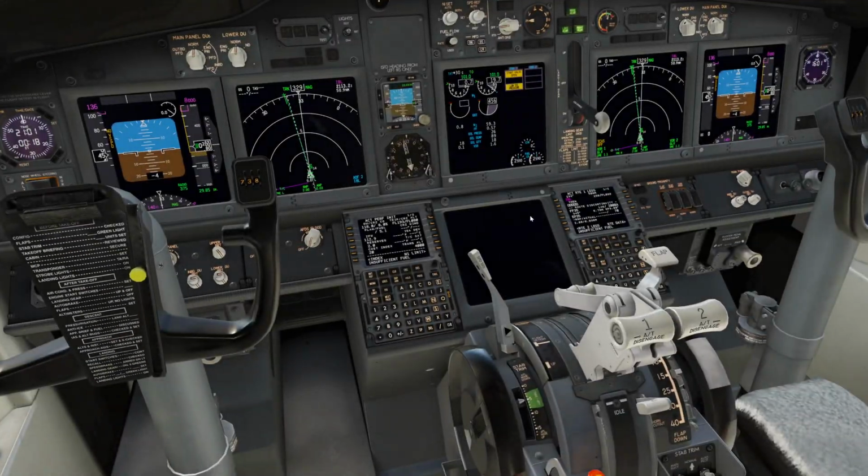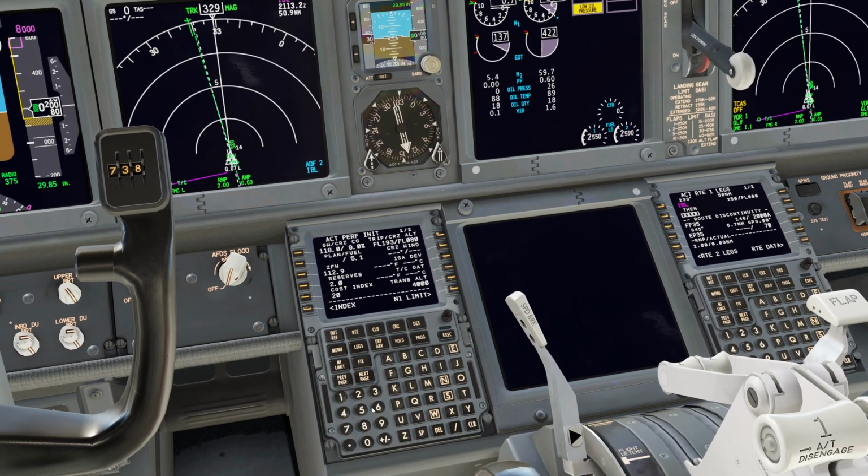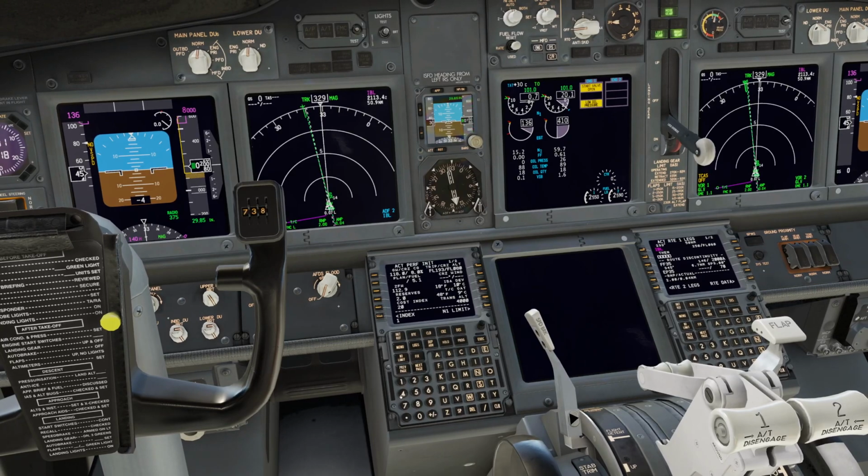Let's start number 1. ISO deviation again because it's much hotter than the 14 degrees and we're not flying that high. I think I'm actually going to go with 10 degrees this time. Boom. And the cruise wind is just vaguely 140 at, let's just go 12.